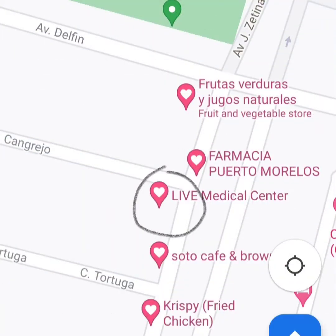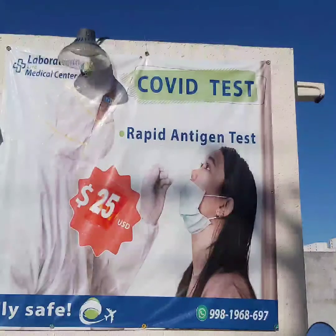So right around the corner from us is the Live Medical Center. Penny and I pass it every day while we're on our walks. When Rick woke up not feeling great, I popped into the clinic to see about getting an appointment. The doctor was there and he said he could see him in about 15 minutes.